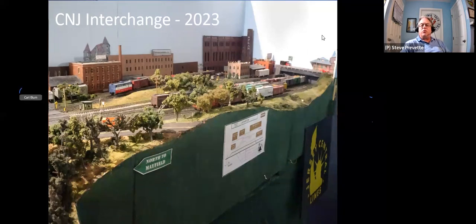Again, here, things to orient yourself is a north to Mayfield sign. And also because I'm using thumbtacks on cars, what brown tacks go to what location within the trackage for the Central New Jersey.